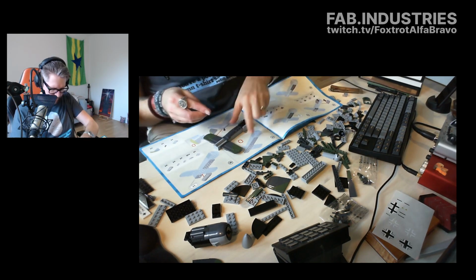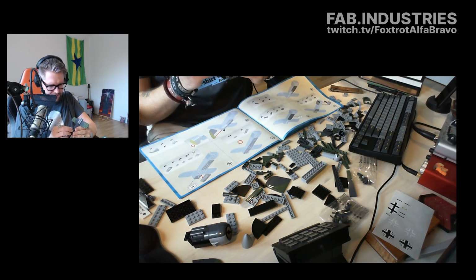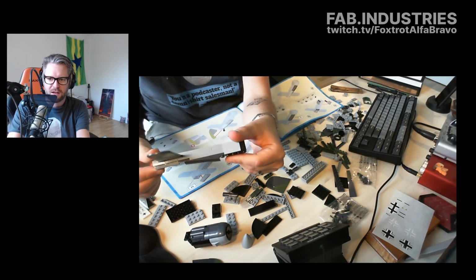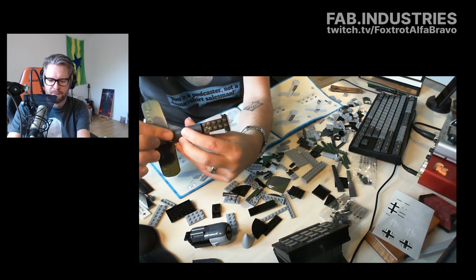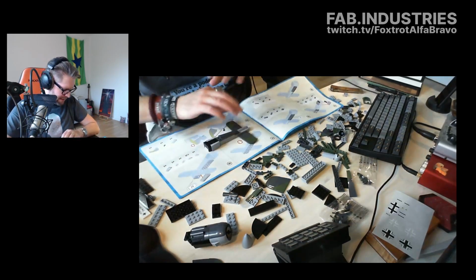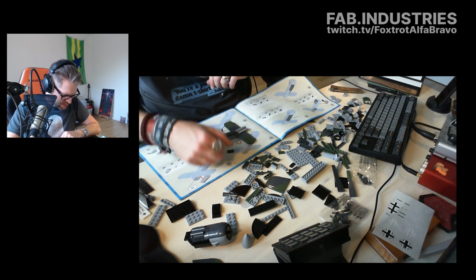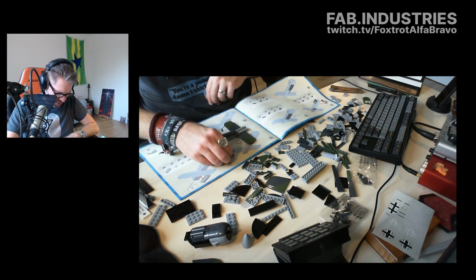Lovely. Okay, more slopes. Probably those two. No. Oh, I like how they're doing this with the slopes here. See that? I like how Cobi uses these slopes in general. A lot of their stuff seems to have more realistic lines than Lego. I think they have a few blocks that Lego just doesn't have, which is pretty cool.